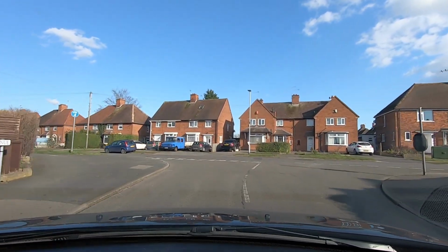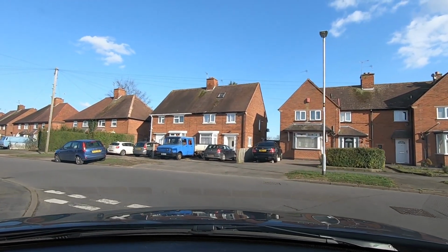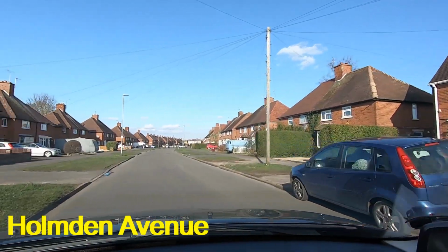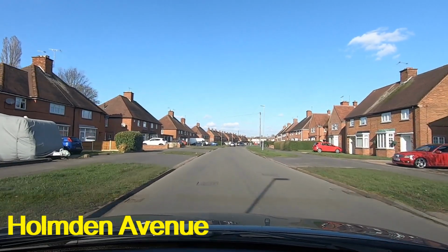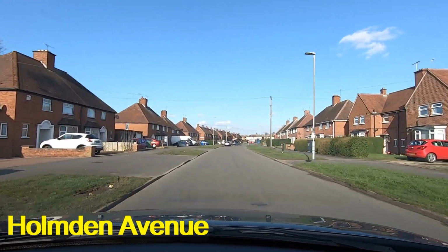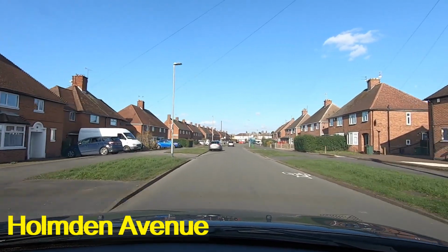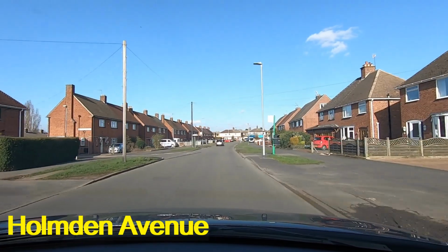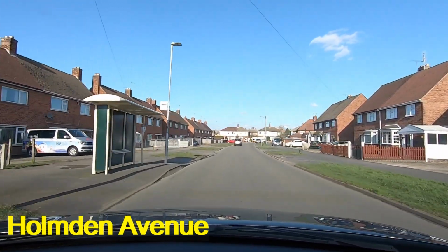So this is West Avenue, and we're coming to the end of the road, and we're turning left into Holmden Drive. I said Holmden Drive, I can't believe it, I keep getting this wrong. Holmden Avenue. Oh dear. Anyway, when we get to the end of Holmden Avenue, in the end, we're going to turn right.